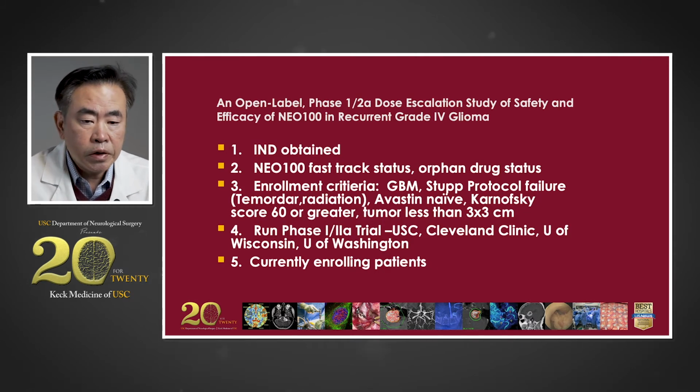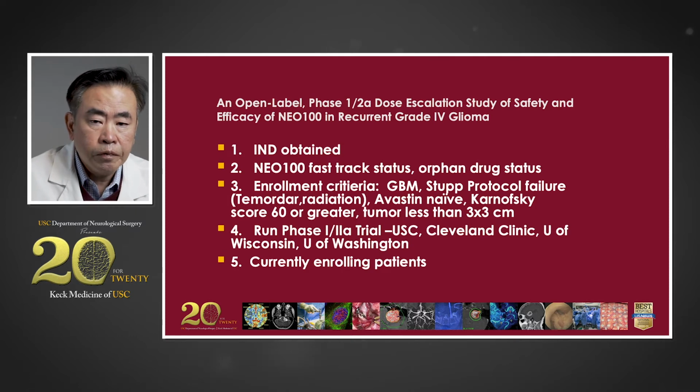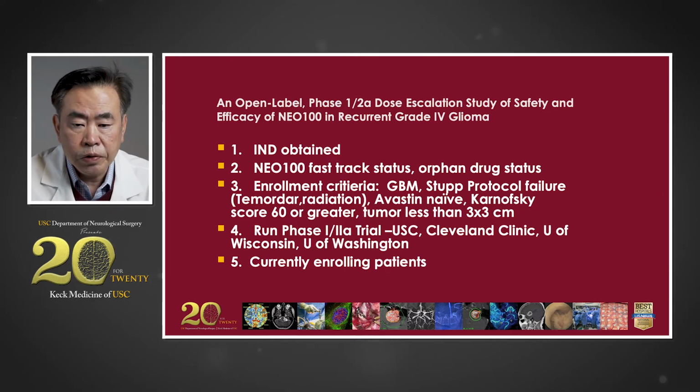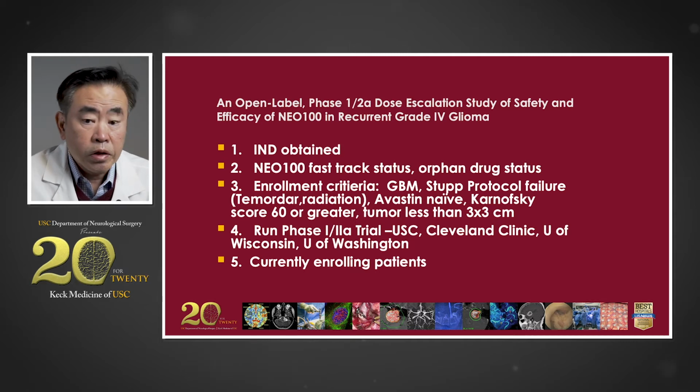We have a trial that's ongoing right now. It's called an open label phase 1/2A dose escalation trial to determine the safety and efficacy of NEO-100 in recurrent grade 4 gliomas. Gliomas are basically cancers of the brain. They're the most common intrinsic neoplasm, and grade 4 is the highest grade. It's also called glioblastoma. And this trial is based on glioblastomas that have already recurred despite treatment with radiation and chemotherapy.